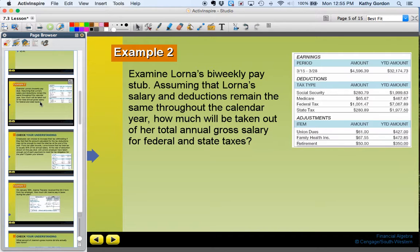Okay, and then down here they're calling them adjustments, but these are still amounts that are going to be taken out of the check. But these are not taxes. These are not going off to the government to help pay for things. These are things that are being paid to other entities. So union dues, family health insurance, retirement, those are other things that are being deducted from the check before they say, okay, here's the amount that we're going to put in your bank.